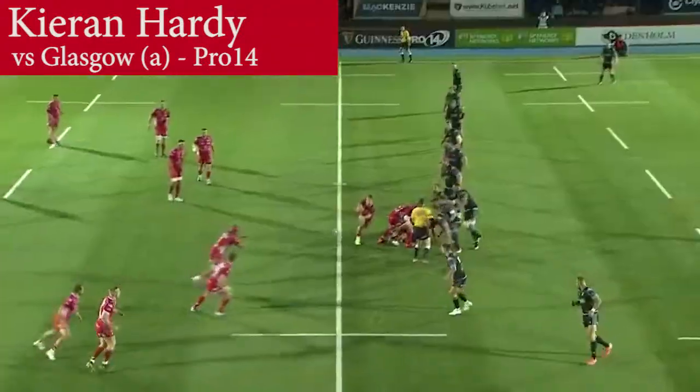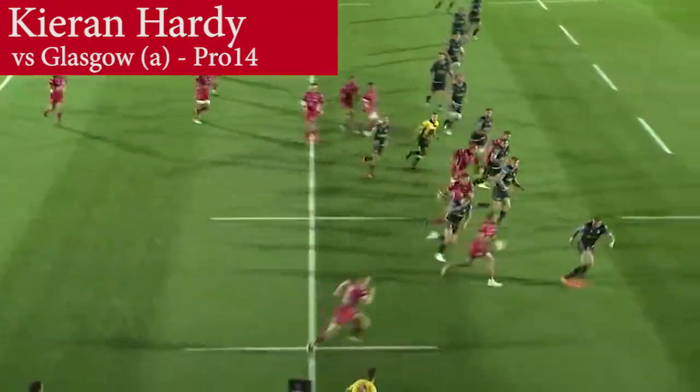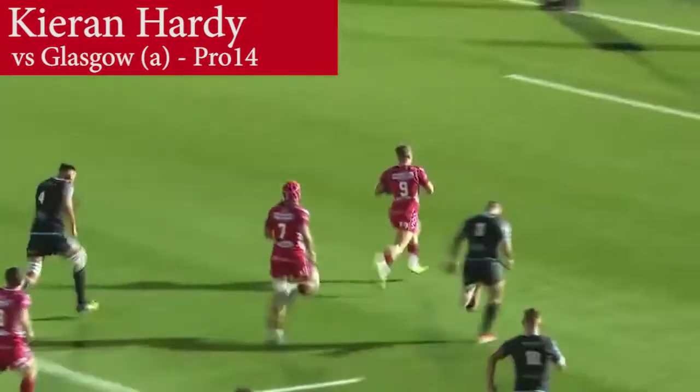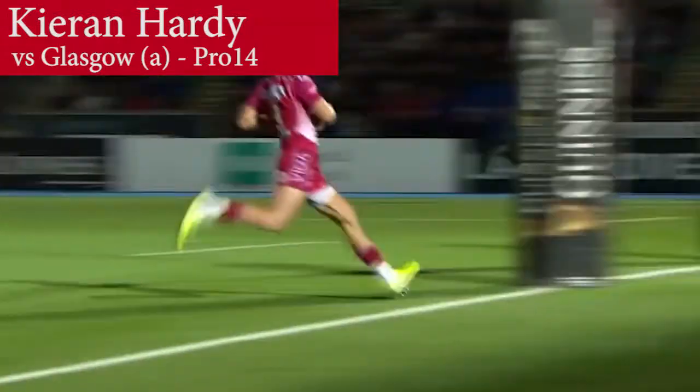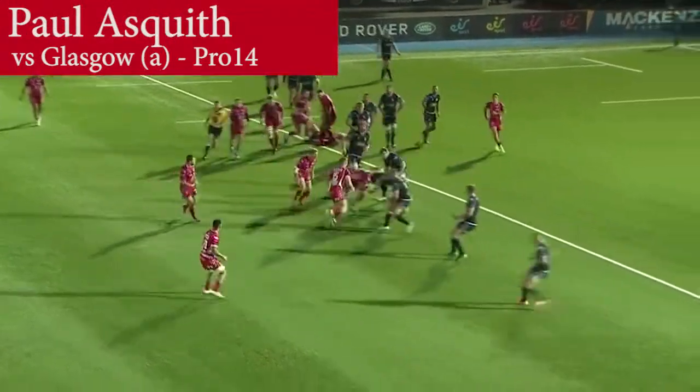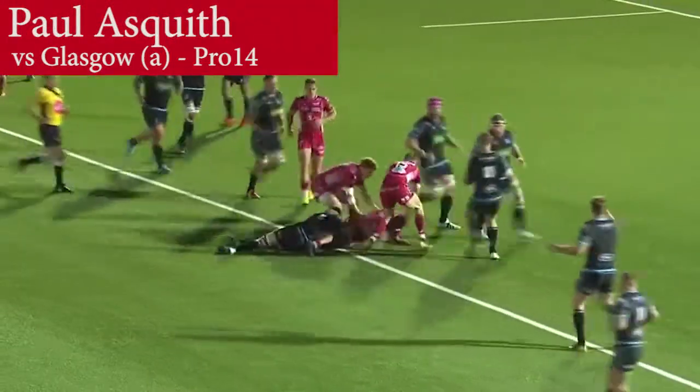Back now. Thompson's back, covering the backfield. Asquith has got a man on his shoulder, and it's the prolific Kieran Hardy who goes in, and that could be a huge moment in this game. Going down the left just to push off his man, take the second man, the second Scarlet coming around the corner.